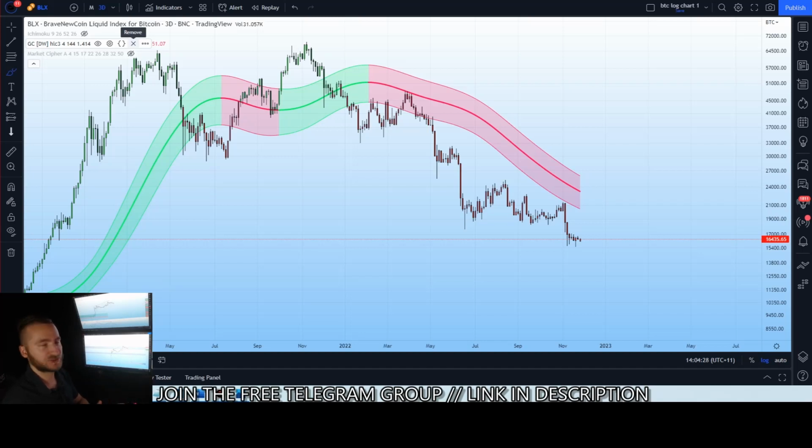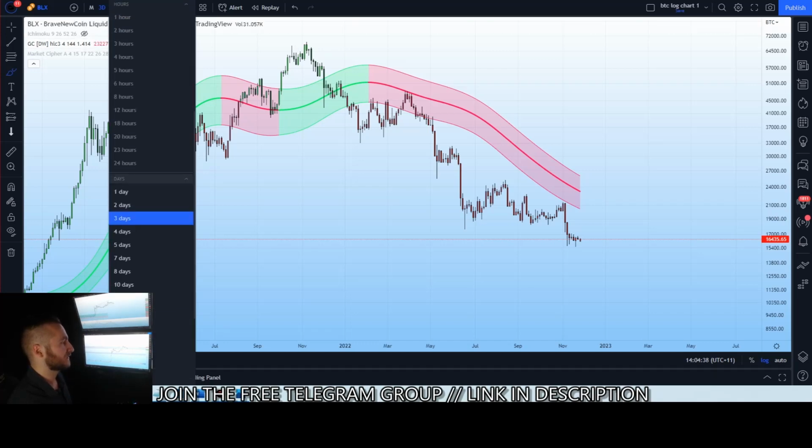You can't use it to predict reversals. You can't use it to predict points on which a trend will flip. It's to predict the current trend. Will the current trend continue or will the current trend not continue? So let's go ahead and show you the chart I'm worried about.